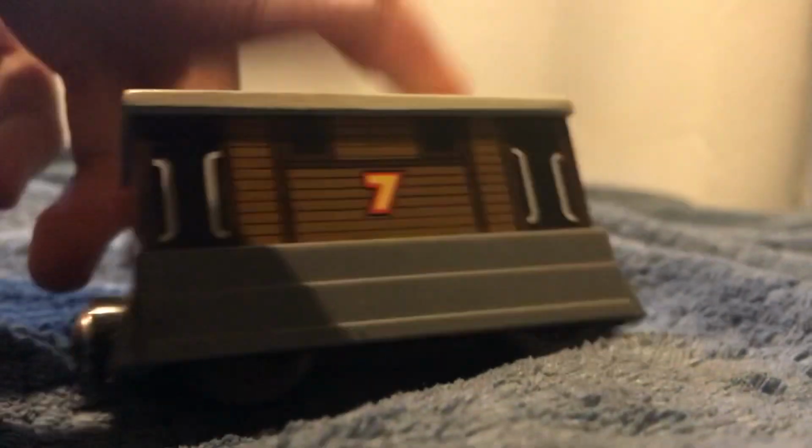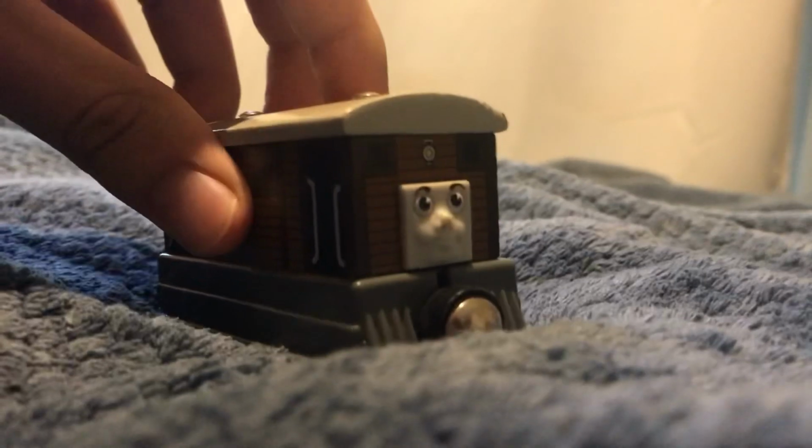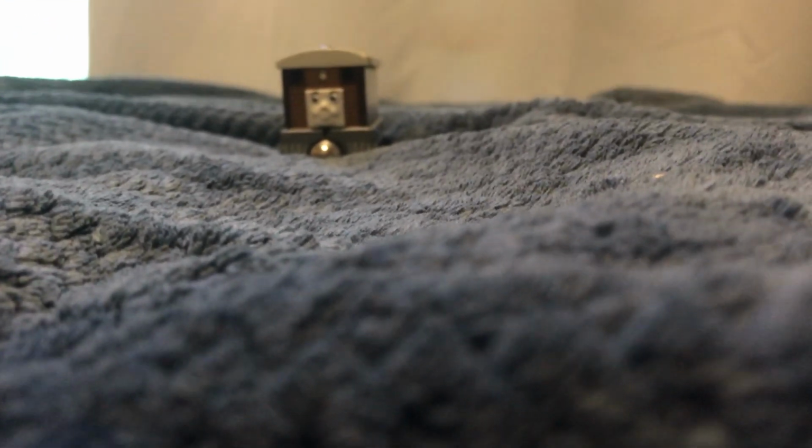So first, I got a Toby. I got a wooden Toby in pristine condition. Look at this boy. $8, 2003. So yeah, it'll replace my other Toby, which is in really crap condition.